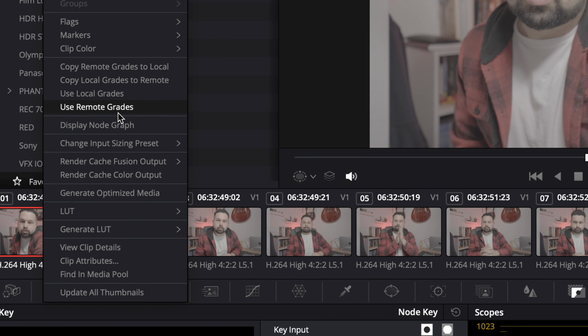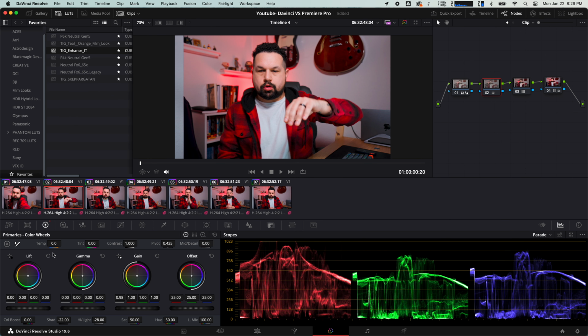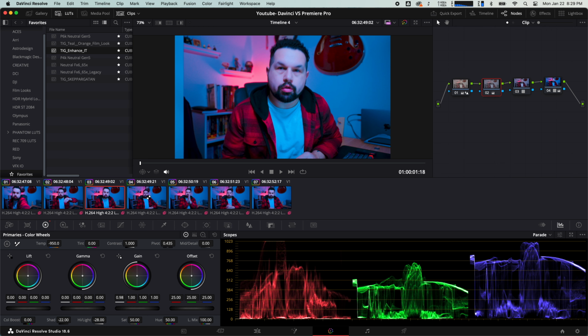You could also color grade using remote color grades. So if you're splicing up a clip, say for example a podcast or a talking head like this, you can go in, use remote grades. Whatever you do to the one clip will now affect the rest of the clips corresponding to that clip. When your story is as much about the colors as it is the visuals, DaVinci Resolve is a no-brainer.